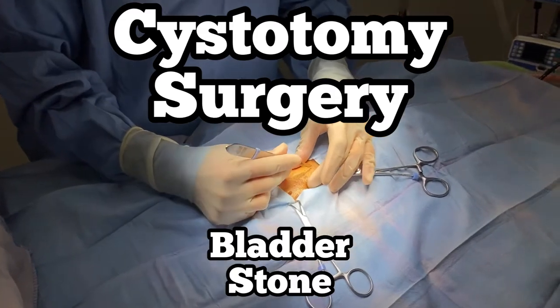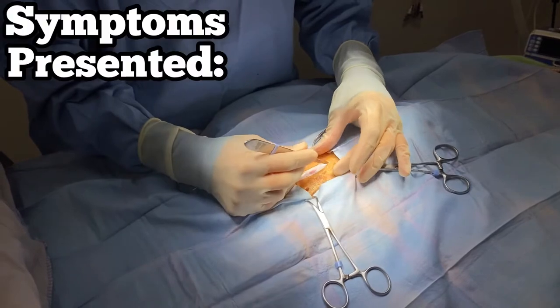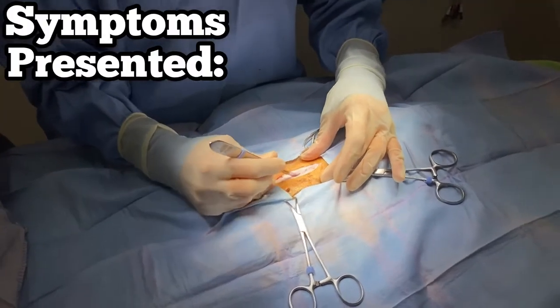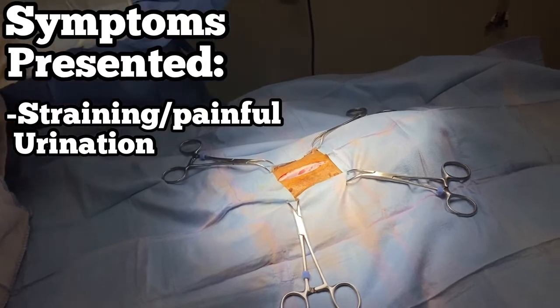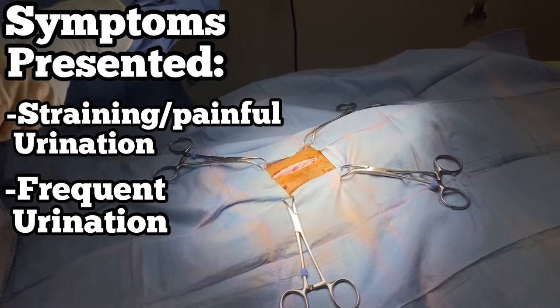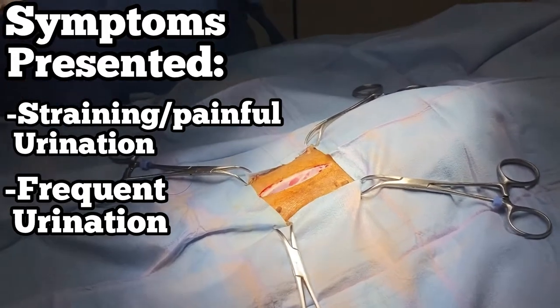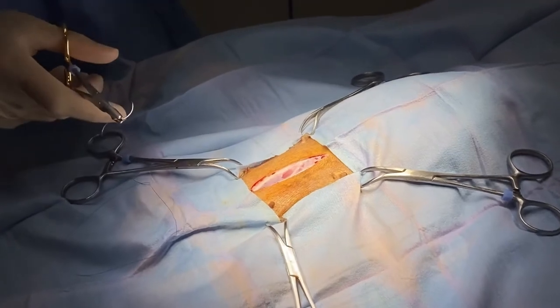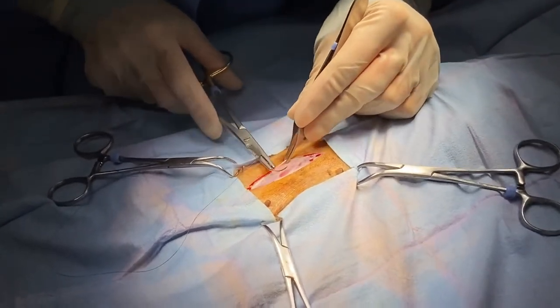Got a bladder stone on this little girl. She is a little 6-pound Yorkie something or another. She presented to us because she had been straining to urinate and had constant, frequent urination, and seemed uncomfortable and in pain when she was urinating. We did some samples and found that she had a little bit of a bacterial urinary tract infection.